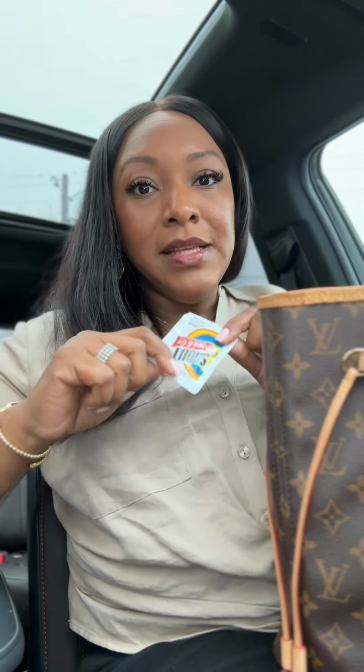I've had situations where I had a little ketchup or something that fell on my shirt, and I would try the Tide pen and it would get it off a little bit, but not completely. This right here gets it off every time. So I always try to keep one of these in my purse.